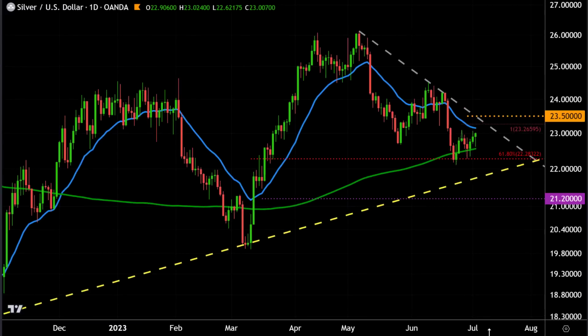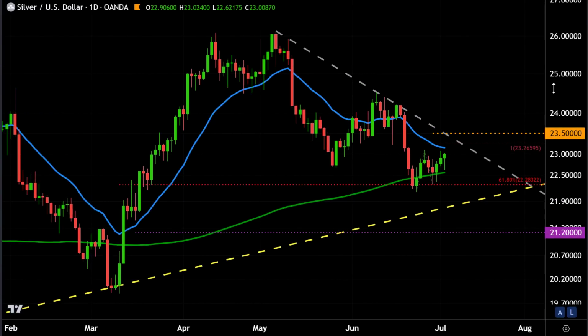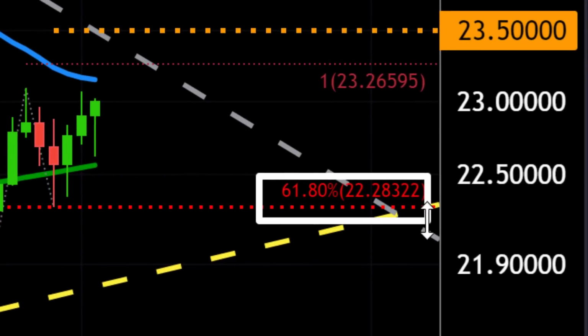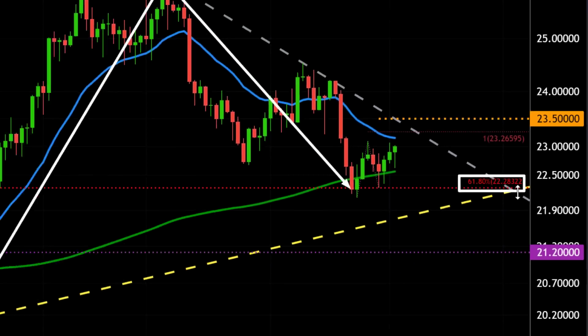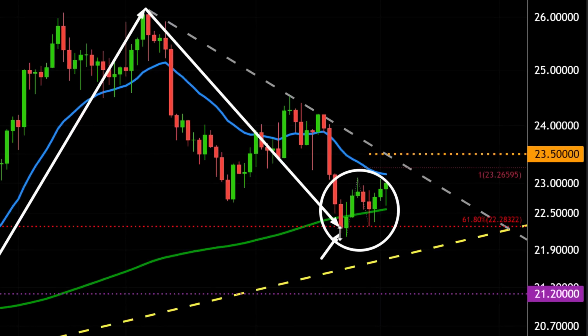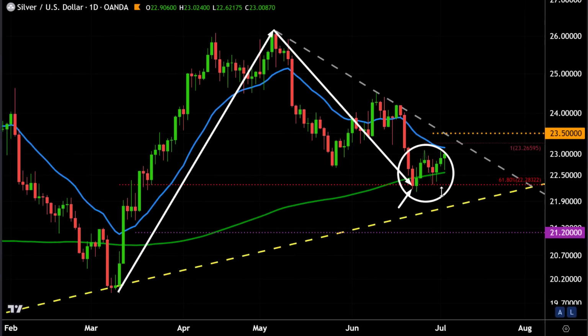Now, here's the bottom line though. Silver just managed to come back and test the 200 daily, as you can see there. But also importantly, silver has now come back to the 61.8% retracement of this rally. We measured this rally from this low to this high, and you will see that we tested the 61.8% golden ratio retracement at this red line, at 22.28, which is the level we most recently tested, and we held, by the way. So silver has held this important double support, the 61.8% golden ratio retracement, which happens to be the 200 daily moving average. Actually, you could say three times support.